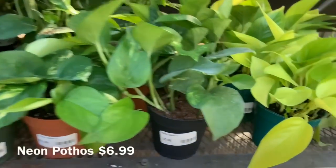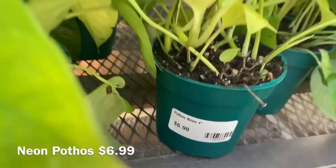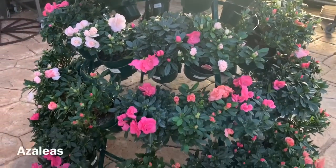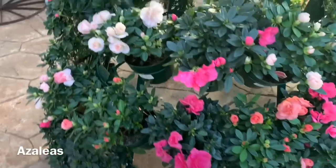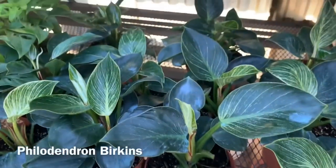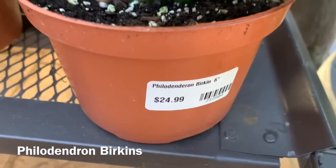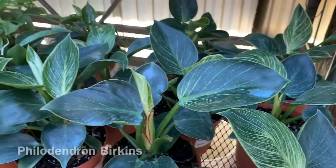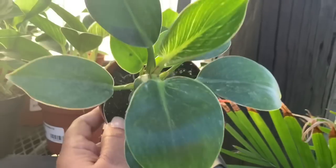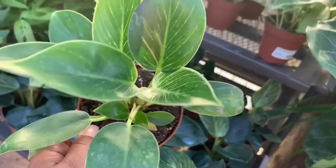We also have some neon pothos for $6.99. And a 4-inch pot. Over here they have some really beautiful azaleas. Wow, they're very pretty for $7.99. Some birkins. $24.99. Oh wow, look, they have these little baby birkins for $17.99, little tiny ones growing. It's about a 4.5-inch pot. Cute.